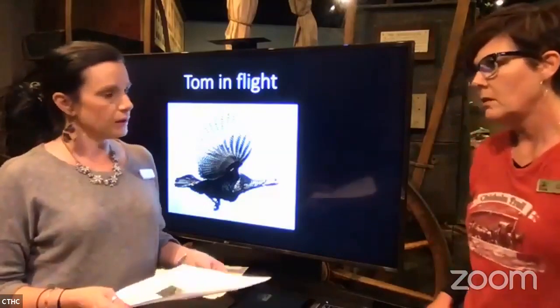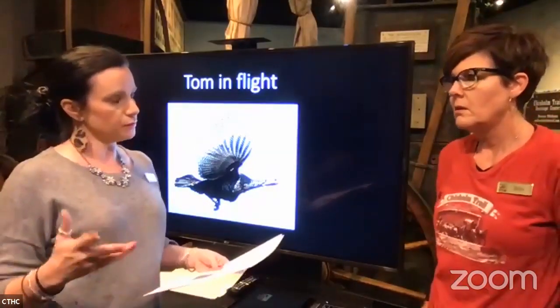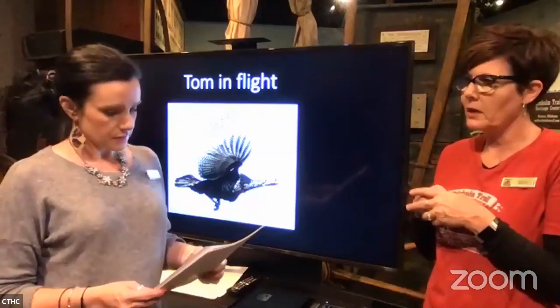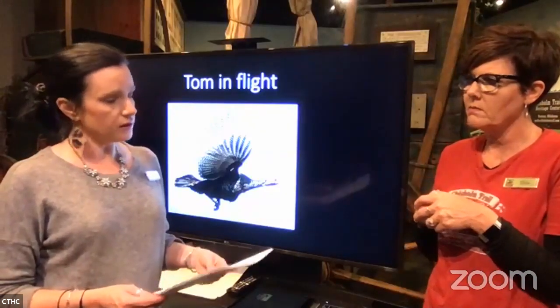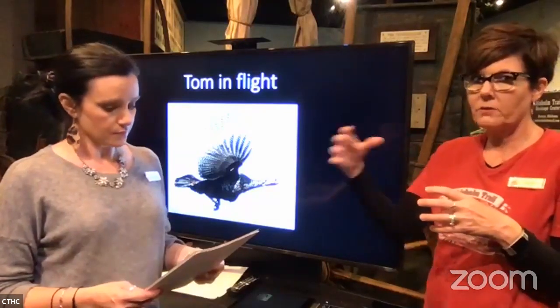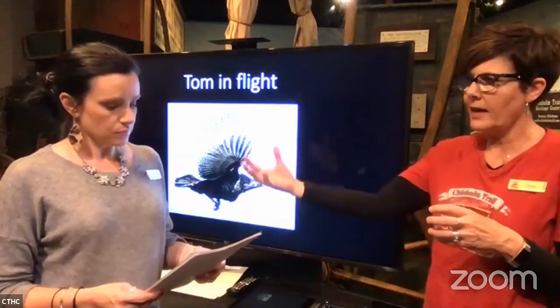They usually lay about one a day until they get to about 10 or 14. So about a dozen. And how long does it take for an egg to hatch? It says they incubate for about 28 days. So about a month. But then it's another 10 or 12 days or whatever until they're all hatched.